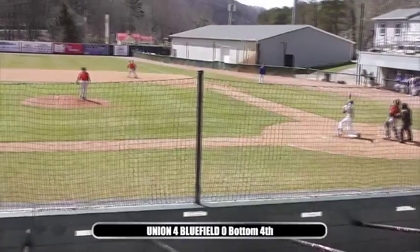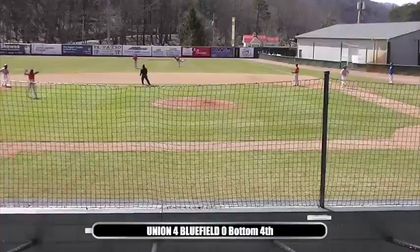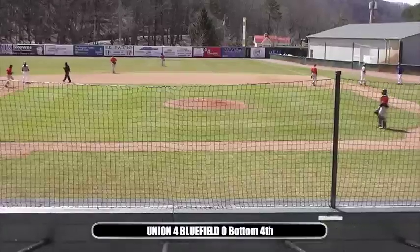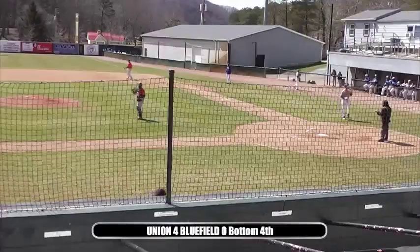1-1. Popped up, shallow right. Reinert storming in, calling off Holmstrom, camps out under it and makes the catch. Huntley flirts with tagging, throws it back into the infield, and Giles is right there to get it for the effort to keep Huntley at second base. So now there are two outs.